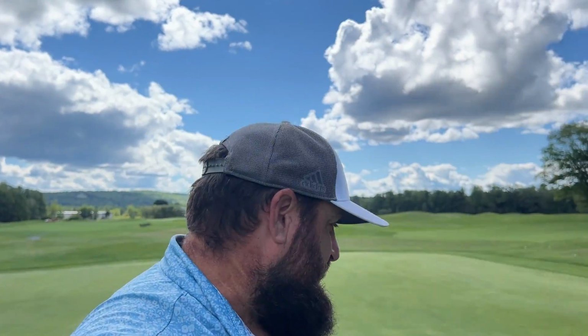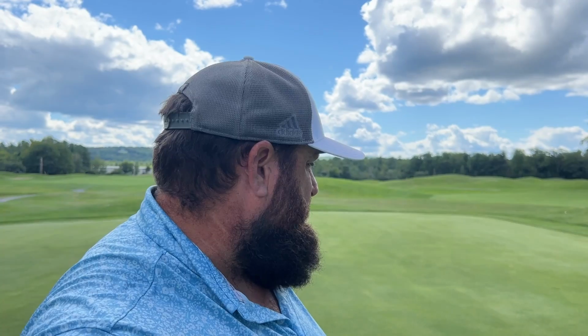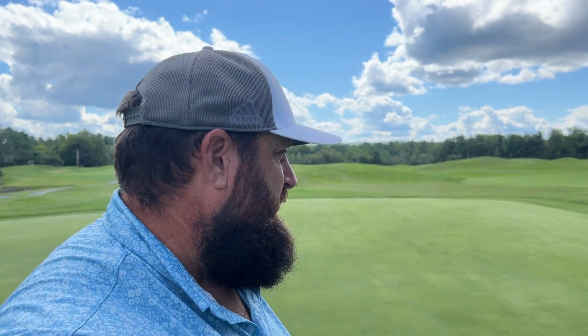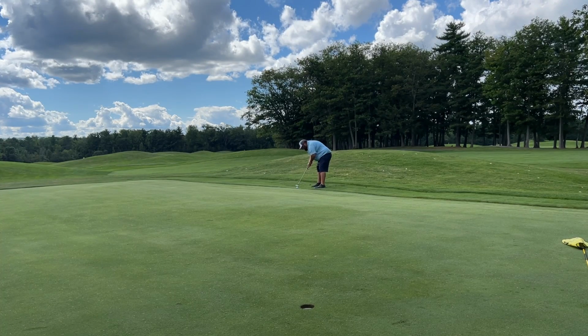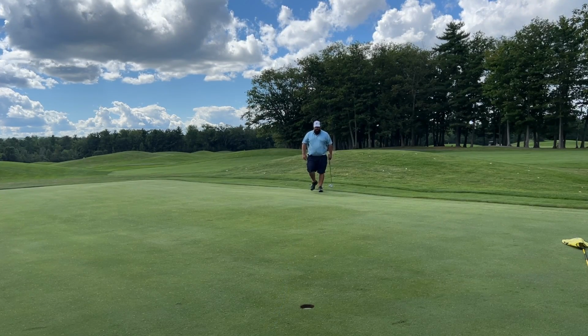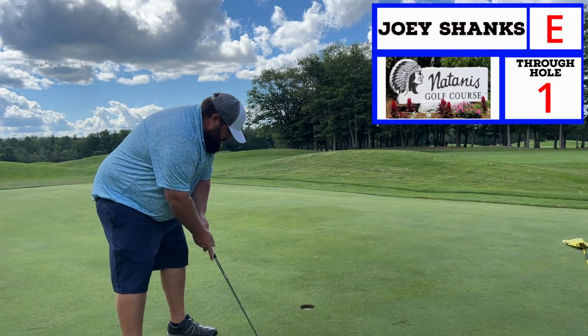Yeah, they're definitely fast. They look like they're trimmed pretty low and ready for competition. I actually rolled off onto the fringe there, surprisingly. Gonna have to put a good stroke on this to make a birdie and a good lag to save par. Got a sprinkler head here, gonna have to take relief from that. Par.